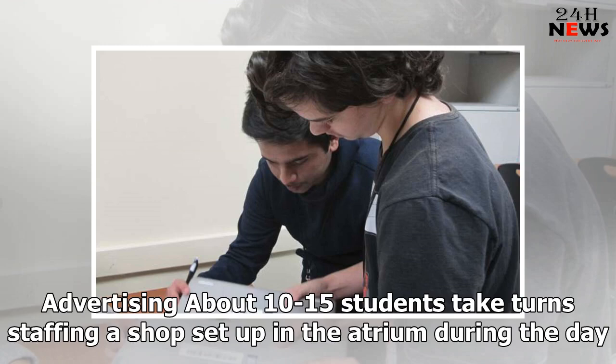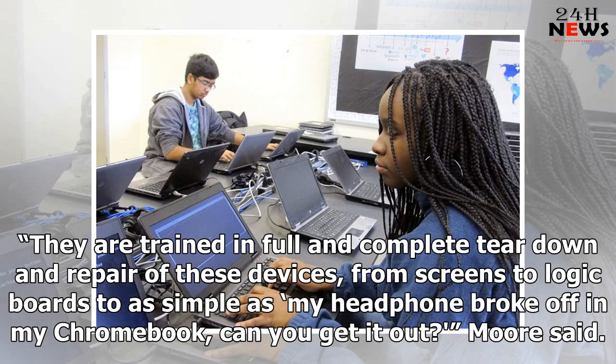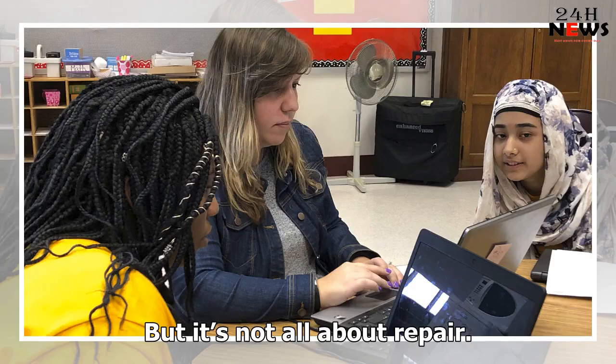About 10 to 15 students take turns staffing a shop set up in the atrium during the day. "They are trained in full and complete tear-down and repair of these devices, from screens to logic boards to as simple as, 'My headphone broke off in my Chromebook, can you get it out?'" Moore said. But it's not all about repair.